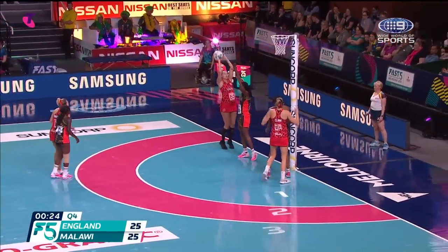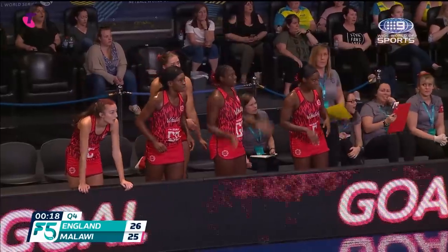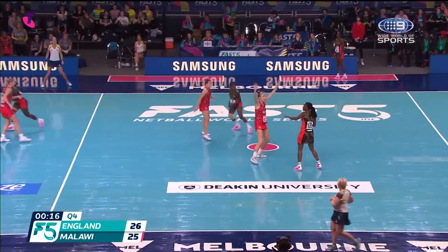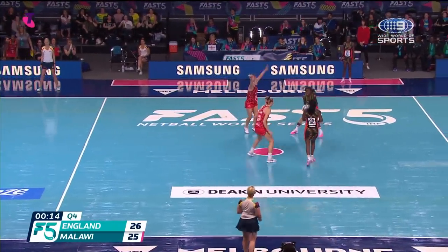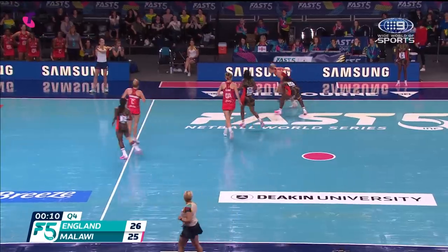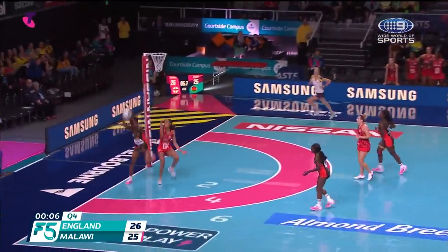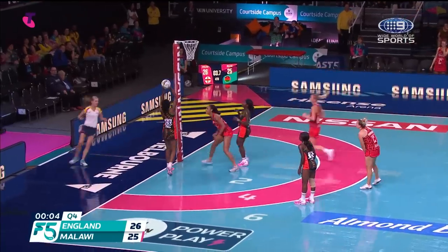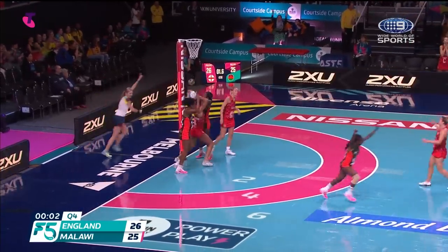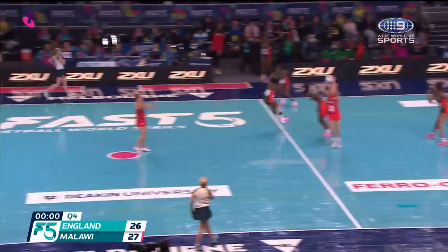1 point territory for Fisher. Oh! She bounces that shot through. She was willing it through. Malawi, the pressure is on. They only need a close to the post shot for 2 points. Dovey tries for England. 8 seconds to play. Up to Mvula. She's strong. Can she sink it? You betcha. Joyce Mvula. What a woman.